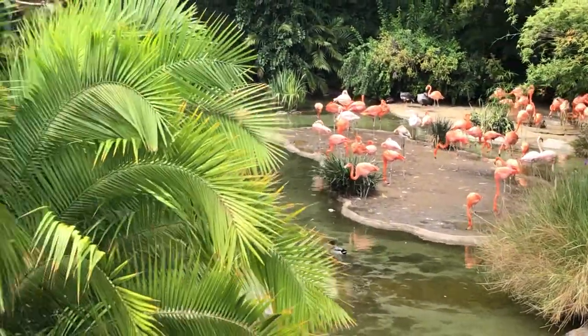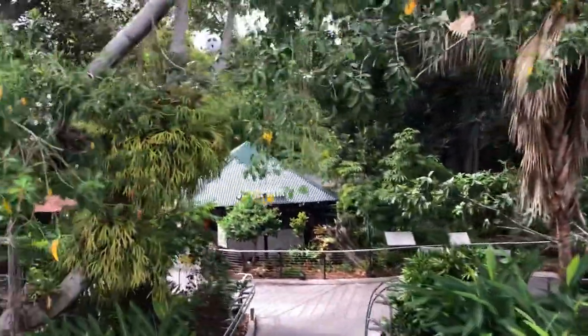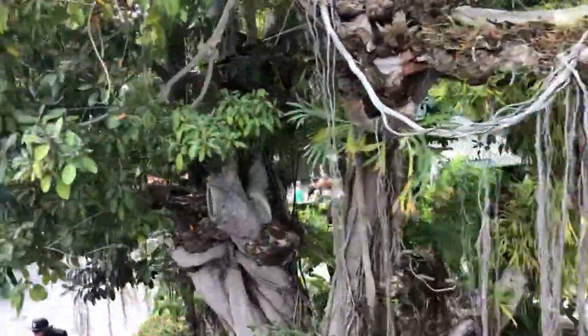Now straight ahead of us, we have Sky Far East. And that's the gondola ride that's going to take you high in the sky from the front to the back, or the back to the front of the zoo, whichever way you want to take it. It is a great way to get a bird's eye view of all that we have to offer here.